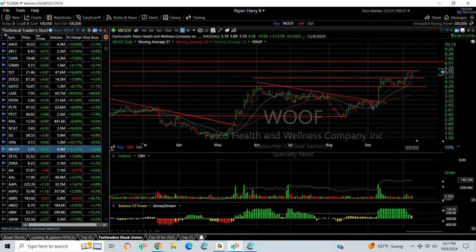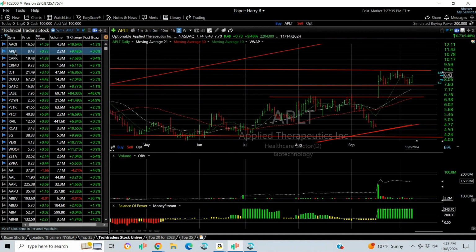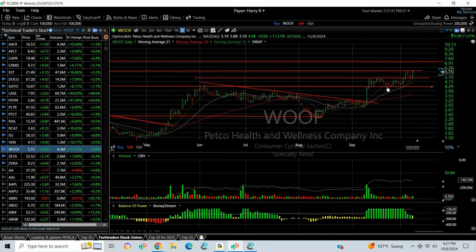WOOF popped a month ago and it flagged for 2 weeks. Very similar to the APLT chart. Take a look at that flag. Well, this is what happened here, and then it popped out and retested. Today was a good day for it, up another 58 cents or 11%, 4.5 million traded. My target is 7.